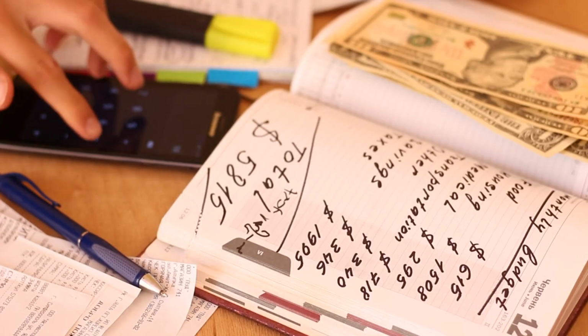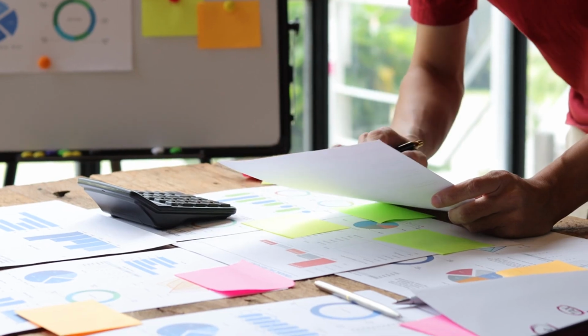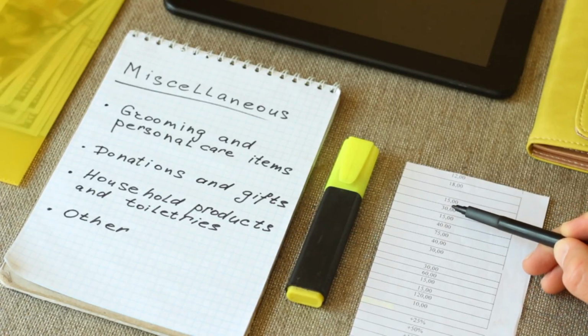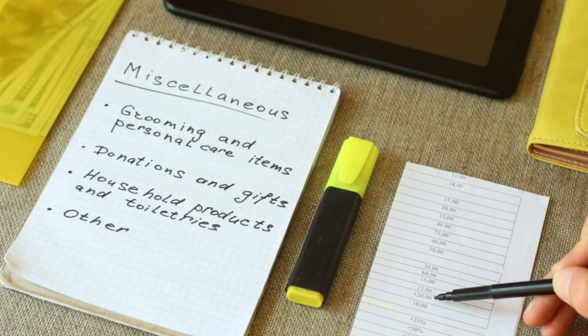Review your budget regularly and adjust it as needed to stay on track. Include categories for savings, essentials, discretionary spending, and unexpected expenses. Regularly review and update your budget to ensure it reflects your financial goals and priorities.